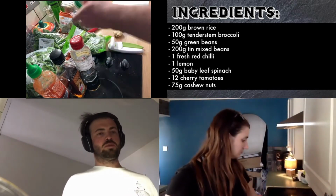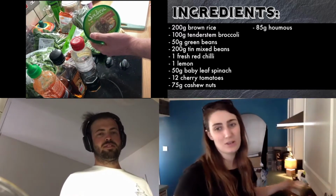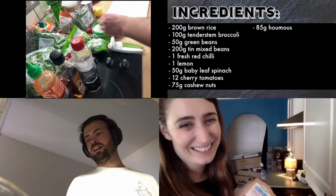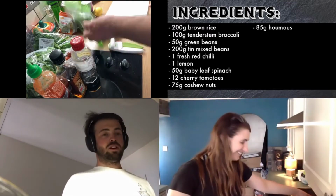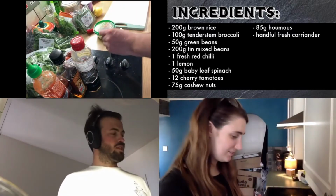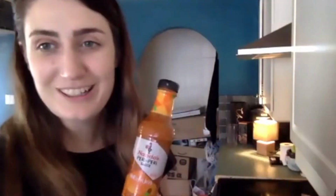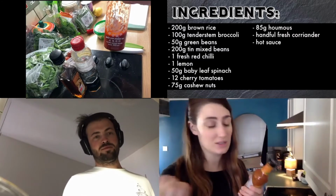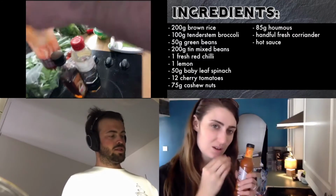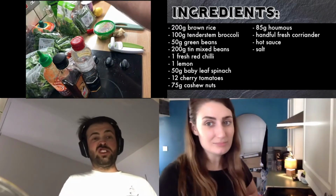I've just got this one, which is the best shop bought hummus, in my opinion. It's not as exciting, a bog standard sort of one. I've got some coriander leaves for a handful of fresh coriander. Yes, and so do I. Oh, excellent. Have you got some sriracha or hot sauce? Well, that's why I was asking about the peri peri sauce. I do have other hot sauces, but this one is the most friendly. I'm going to be so boring. I'm so sorry. You got some salt on hand?